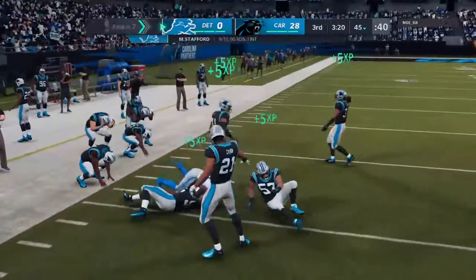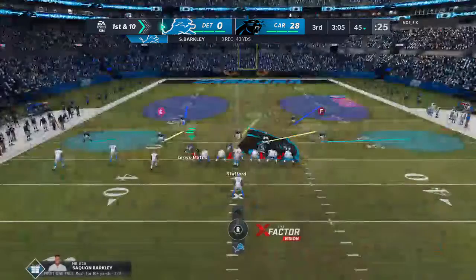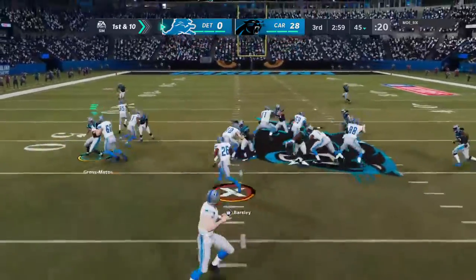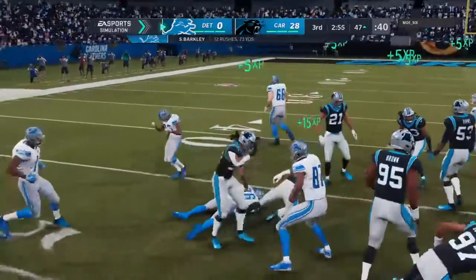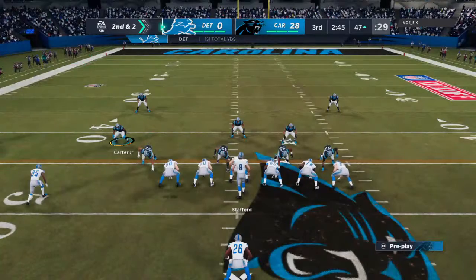And brought down, but not before reaching the 45-yard line. 19 yards to pick up there. Move the chains. First down, Lions. A first down carry for Barkley. And he'll get across midfield and into Carolina territory. A good run there on first down, and it'll leave them with a 2nd and 2.